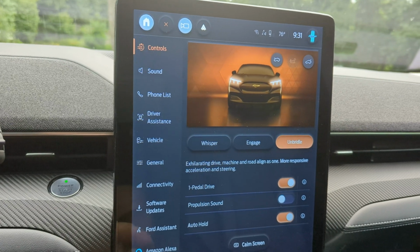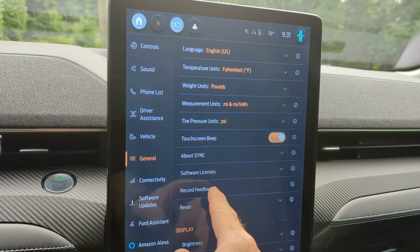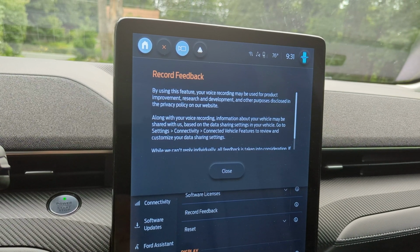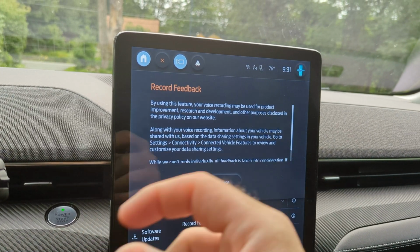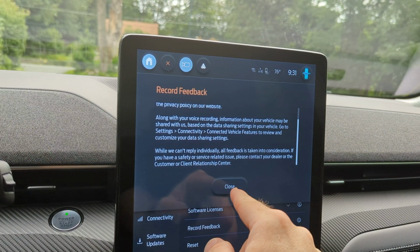and it's not in the Ford Assistant where you might think it would be, but if you go into general, there is a record feedback option. And if you look at the details here, by using this feature, your voice recording may be used for products improvement, research and development, and other purposes disclosed in the privacy policy, blah, blah, blah. There you go.